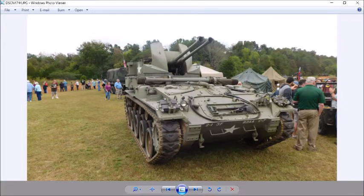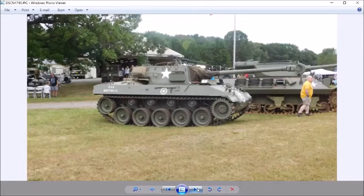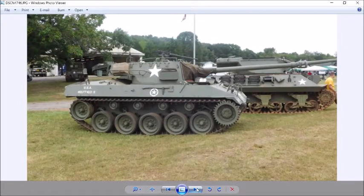What is this again? That's not the Duster, is it? No, it's something else, an early version of it with the gun in the back. And there we go. The Wolverine, not... Hellcat. Sorry, Hellcat. M18. Yep. That's a nice little vehicle too. It is, it's a really nice vehicle. There's a better picture of it side on.